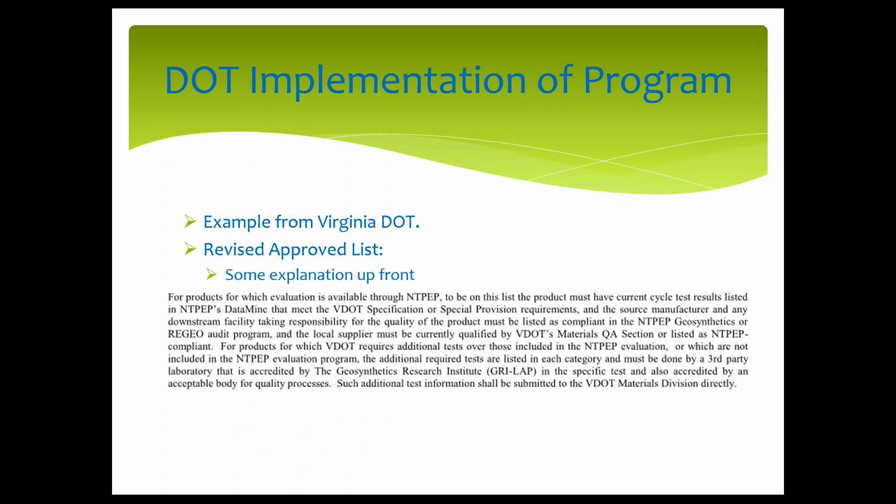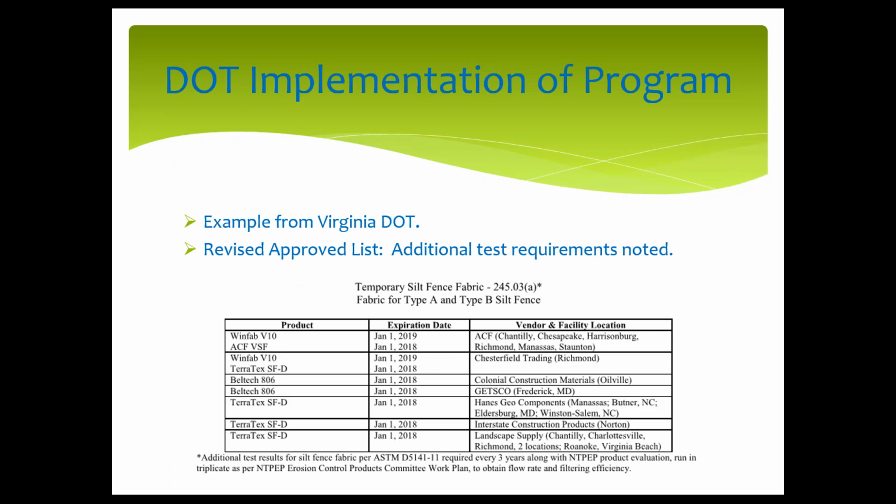And then this is just a paragraph we have up front on our approved list, just to be as transparent as we can. Let anybody who wants to get on the list know what's required. So you see we talked about requiring NTPEP evaluation, compliance, and for those extra tests that are not in the program, they have to be done by a certified lab. And then even here you see at the bottom of the silt fence list, for example, we list those extra tests that are required.